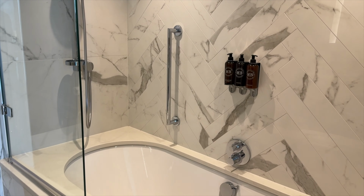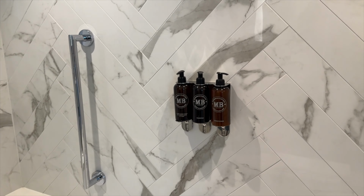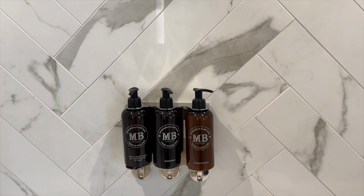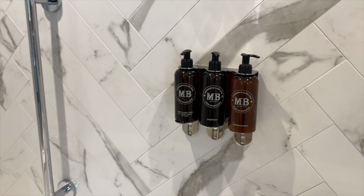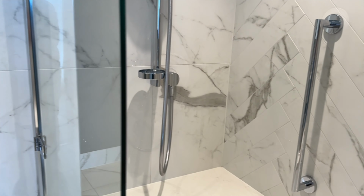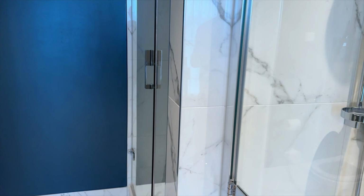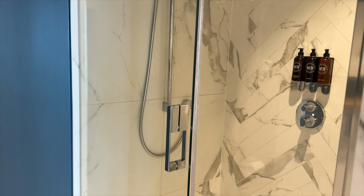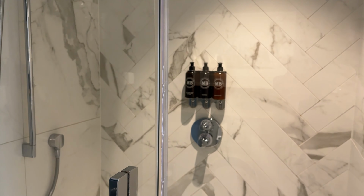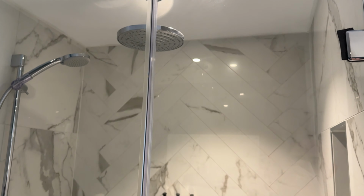But should I be making a big deal about the molten brown toiletries? I kind of feel like I should. Is it the sort of thing that only hotels buy, or do you guys buy it as well? To me, it just seems like something that you would do maybe to impress your neighbours. You know, like when Brian and Margaret come round for a cup of tea and you just hope that they use the loo just so you can show off your molten brown hand wash. I don't know. Let us know.